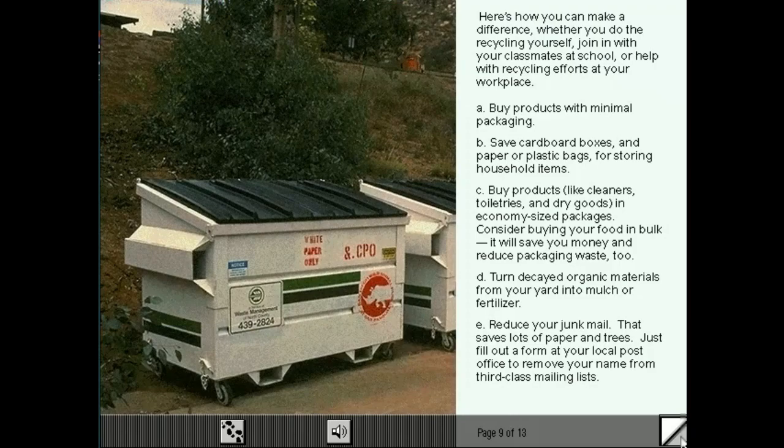Consider buying your food in bulk. It'll save you money and reduce packaging waste, too. D. Churn decayed organic materials from your yard into mulch or fertilizer. E. Reduce your junk mail. That saves a lot of paper and trees. Just fill out a form at your local post office to remove your name from the third-class mailing list.